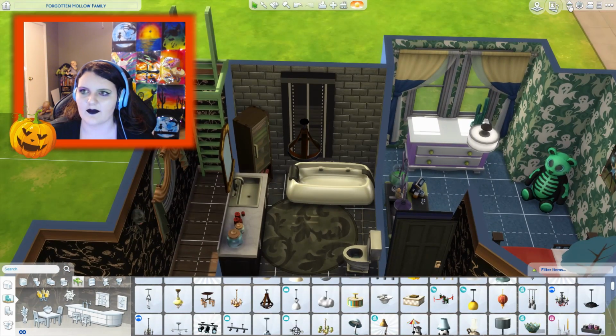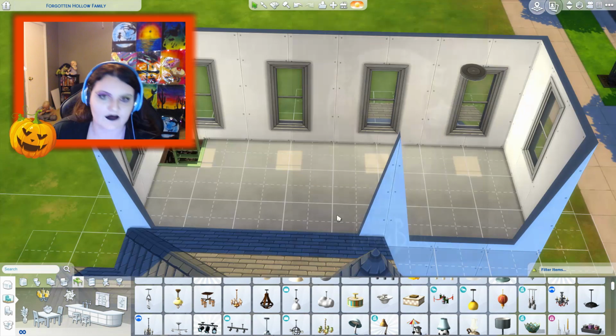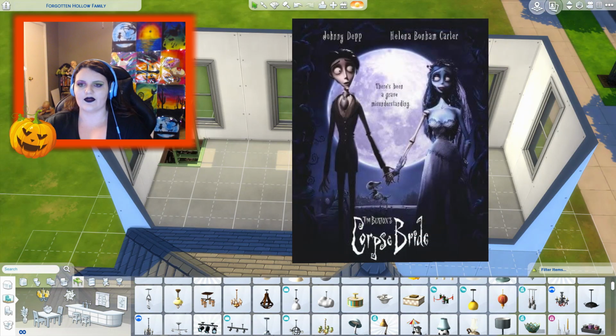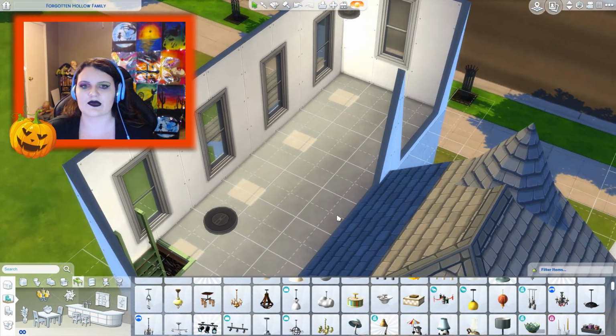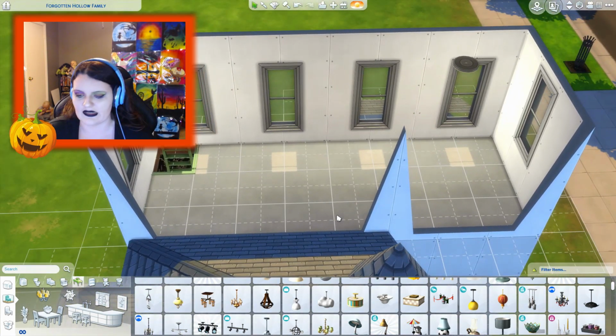All right, so that is that bathroom. I'm actually going to go ahead and head up here. So Corpse Bride is going into this room. Now I didn't go into this room knowing what it was, so because it's Corpse Bride, I'm going to go ahead and make it like an entertainment space.